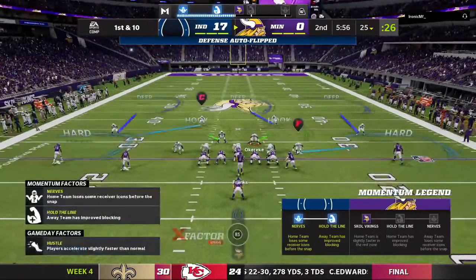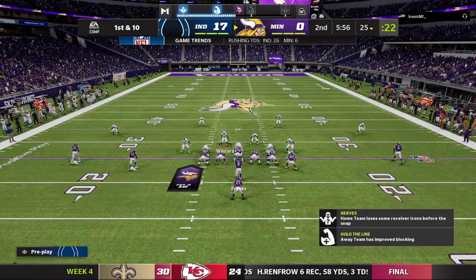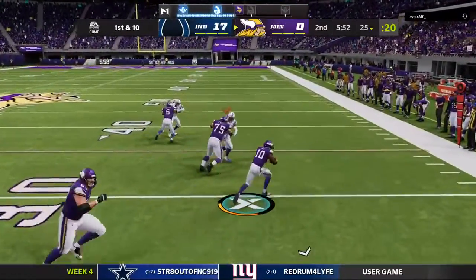Here are the Vikings now to start their next drive. And they're in an early hole. The first drive, they threw the interception. That led to a touchdown, so decent-sized deficit early on. It is, but I think you hit the key words, early on.